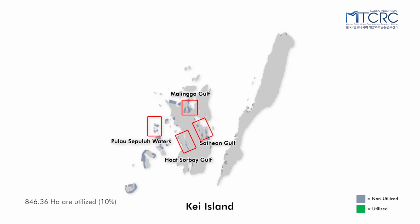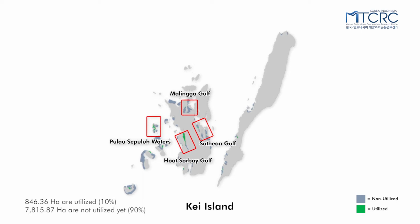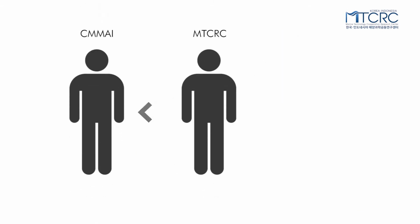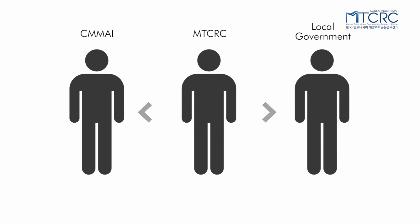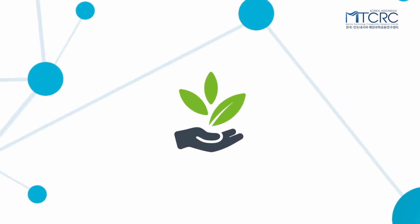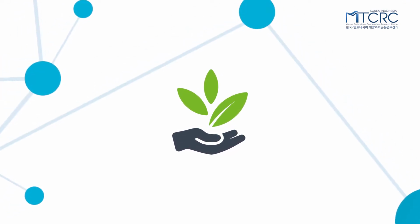The Government of Indonesia saw this as a potential to expand cultivation areas in the K Islands to be able to increase seaweed production and improve the locals' welfare. Korea Indonesia MTCRC, together with CMMI and the local government, conducted a survey of environmental parameters and mapped the area to get the latest data on K Island waters.